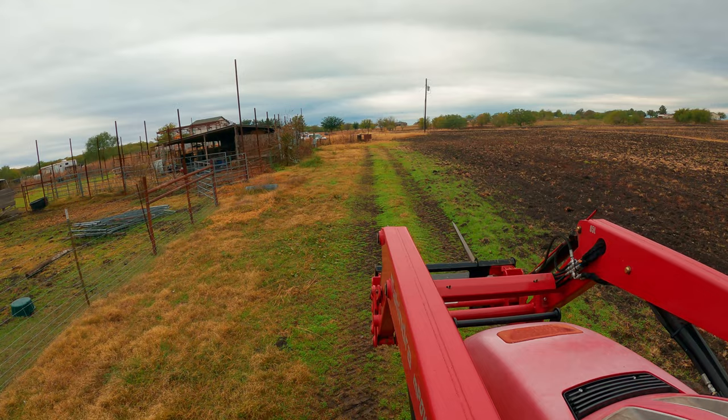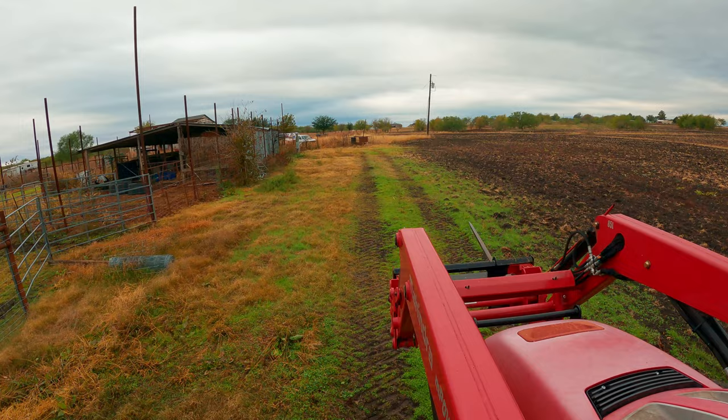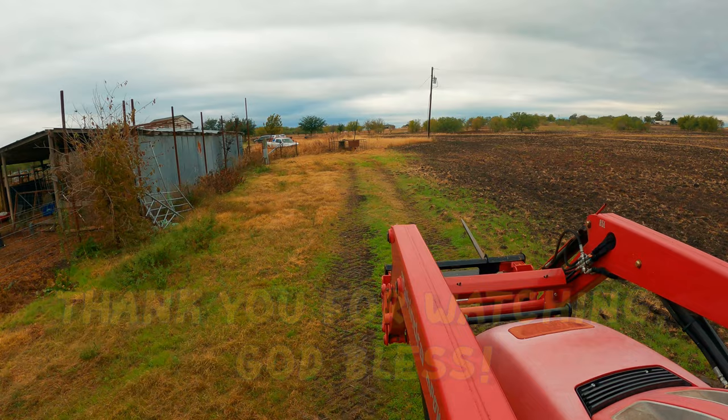Gonna get her finished picking up stumps. Get this dry a little bit, get her picking up stumps and disc again. We'll go from there.